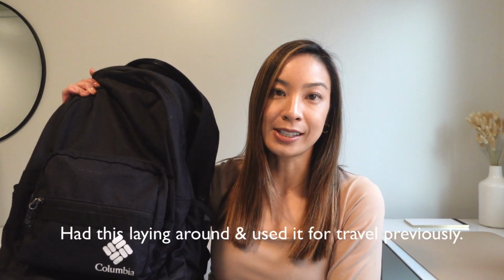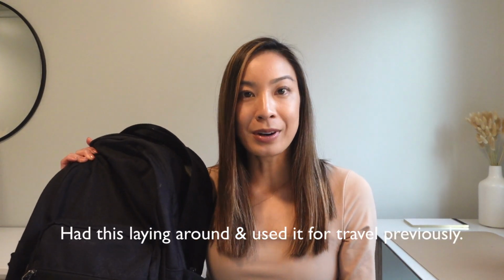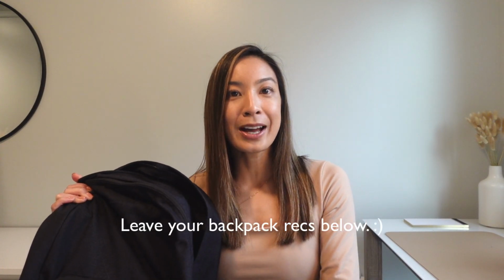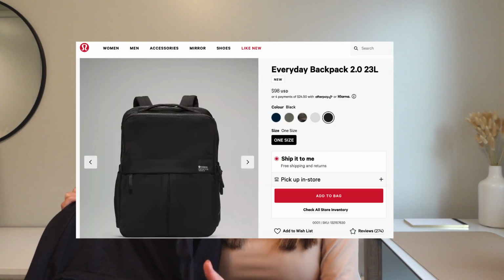So I recently just changed over to a backpack. So everything that I have now is in this backpack. This is something that I just had at my house already, so this is what I just changed into. But in the future, I do want to invest in a nicer backpack. I'm thinking about the Lululemon one. I feel like I've seen it around the hospital and it's super cute, so that's one that I'm thinking of getting. But this one is the one that I'm currently using.